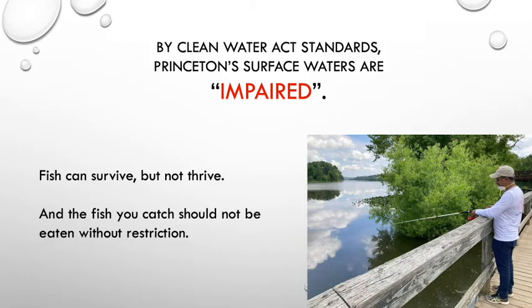When I first heard the term impaired, I was taken aback. What does that mean? It means the water does not meet the standards of purity set by the Clean Water Act. It means fish can survive in that water, but not thrive. And it means that if you catch those fish, you should think twice before eating them. Why is Carnegie Lake water impaired? That's one of the questions we'll try to answer in this presentation, and then look at what we can do about it.